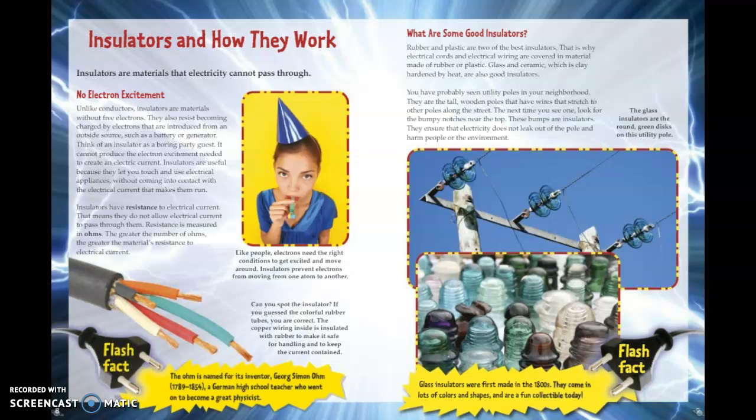You have probably seen utility poles in your neighborhood. They are tall, wooden poles that have wires that stretch to other poles along the street. The next time you see one, look for the bumpy notches near the top. These bumps are insulators. They ensure that electricity does not leak out of the pole and harm people in the environment.